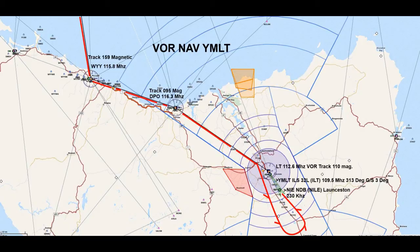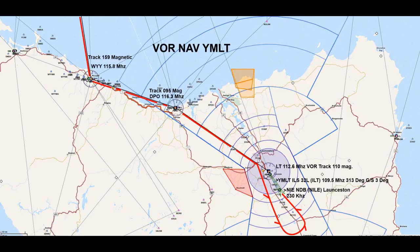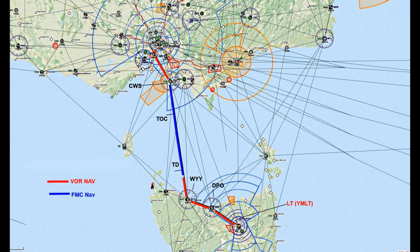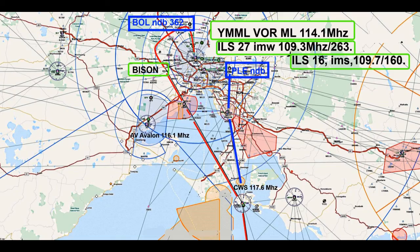Well, hello, you may have seen a previous video in the MD-11 from Melbourne, Australia to Launceston, Tasmania using VOR navigation and FMC navigation. In this video we'll fly a return journey using the same VOR FMC navigation, but this time flown in the NGX 737. So departing Launceston, acquire and track VORs DPO WYY, climb to cruise selecting FMC navigation, and in the descent acquire and track CWS and follow ATC instructions to the assigned runway using VOR navigation.